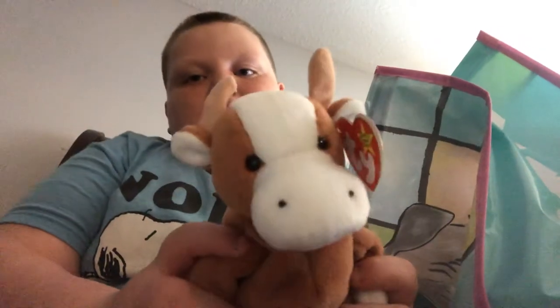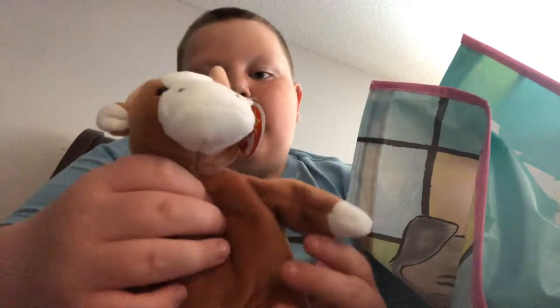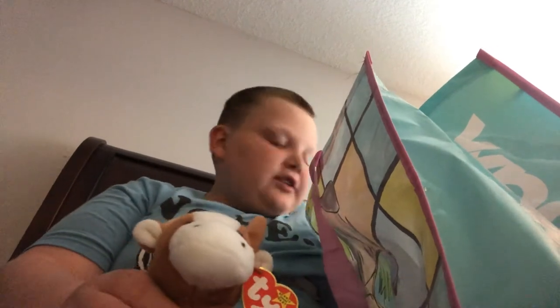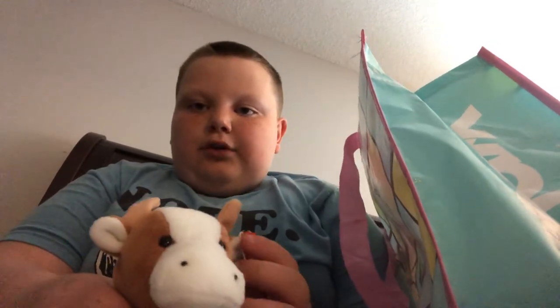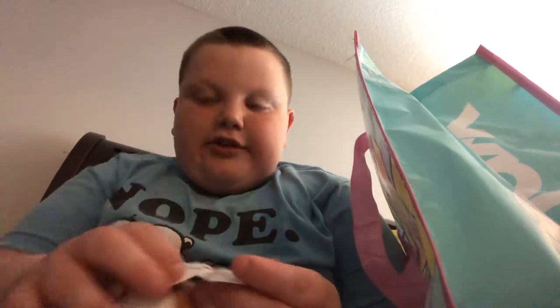This next, we are going to do one of the original Beanie Boos. The cow. This is Bessie the cow. Wait, I didn't show you. Yeah, you don't have to. So never mind. But this is Bessie the cow. He is one of the five original ones. I will show you the next one of the next original ones here in a second. But this is one of the originals. Let me get his tag open. I'll show you the tag. So that's Bessie.